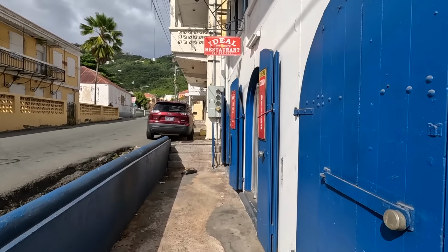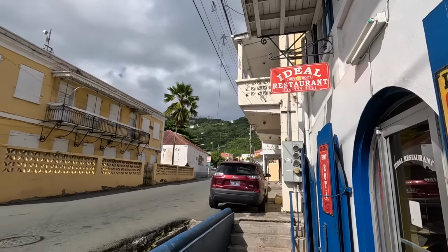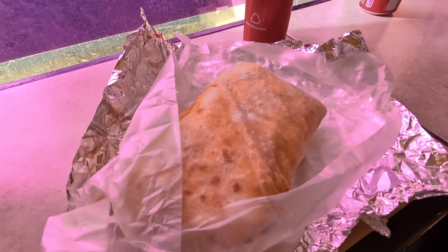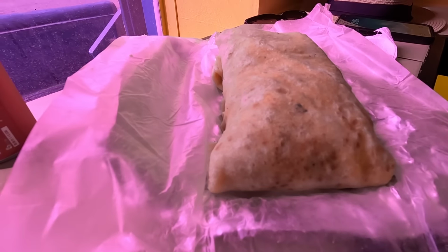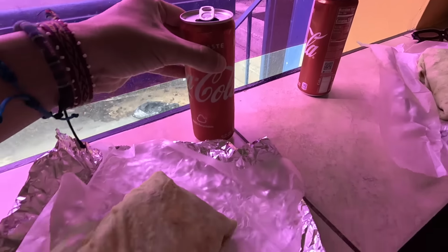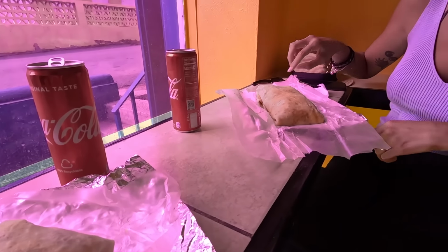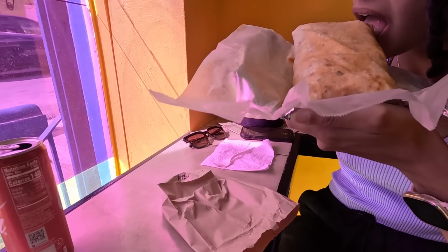And we made it. Yeah, probably about 10 minutes to walk here. Ideal hot roti. It's open? Yay! So I went for the boneless chicken roti, and Carol got a veggie one and 2 Cokes. That was $33 overall. We've never eaten this before. No, first time. It smells really good. Not sure how you eat this.